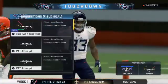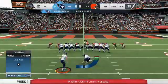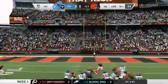And it's caught in the end zone. Touchdown, Tennessee. Amari Cooper there to make the grab. And they are able to strike first here on their opening drive.